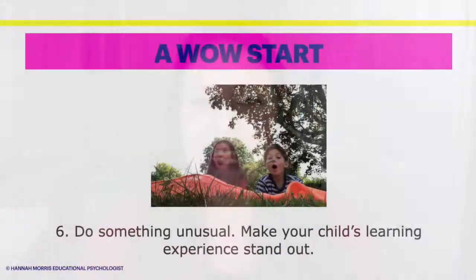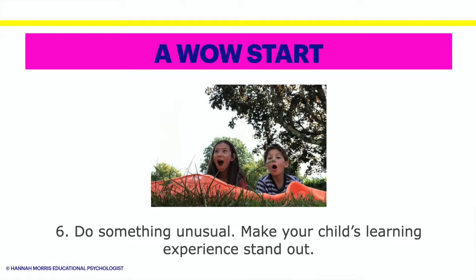Next, think about a wow start. So if the words home learning and your regular home learning slot at home fills your child with dread, surprise them with something completely different and unusual. Make that learning experience really stand out. So could you dress up in relation to the topic, or find some interesting resources, either that you've got at home or looking online?